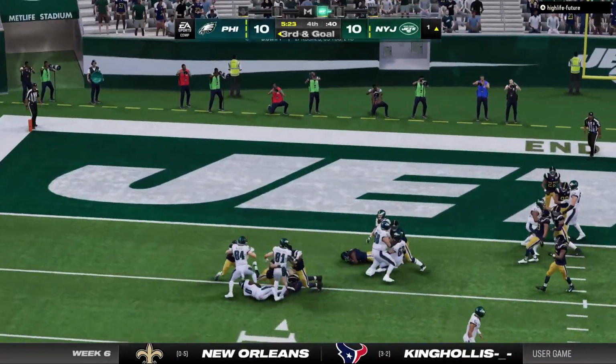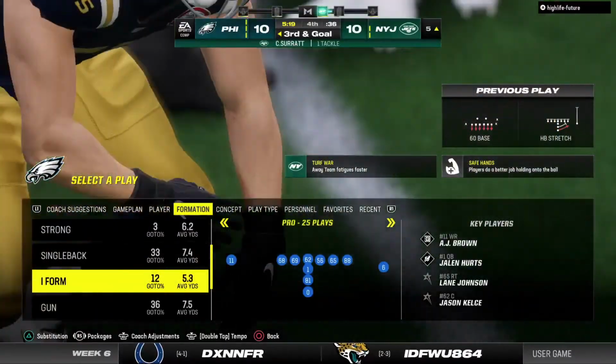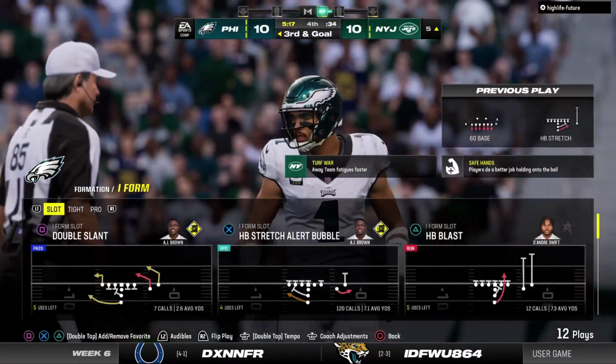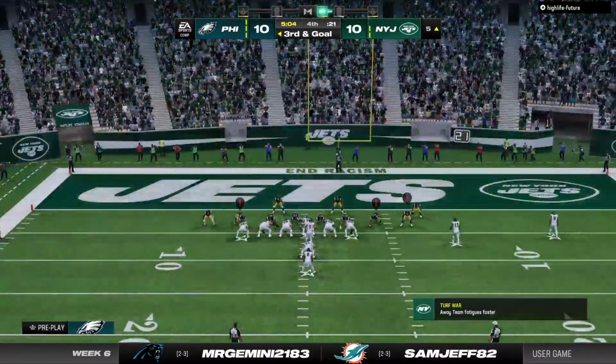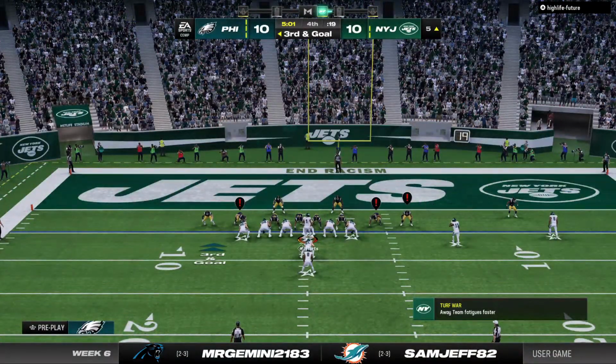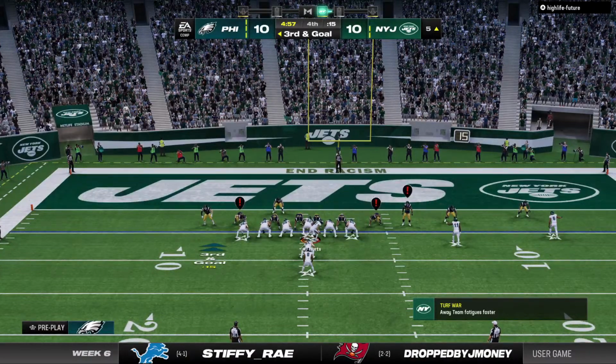Swift again, but he will go backwards as he's stopped for a loss. That's a big loss of 3, and it brings up 3rd down. And now 3rd and goal coming up, the loss on 2nd down. That just means this crowd's going to get even louder, and they'll get a little bit of extra help from the defenders as they exhort them to join them in the effort.